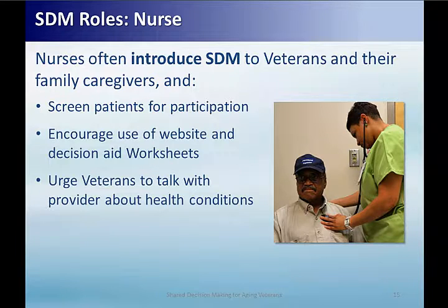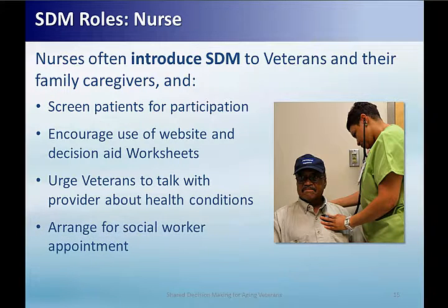health conditions. If there appears to be any lack of understanding, the nurse may provide more information or encourage the veteran to talk with their provider so that they thoroughly understand their health conditions and how those may affect their functional status. And very importantly, the nurse can arrange for an appointment with the social worker. As social workers are usually the key facilitators in the shared decision-making process, this visit can be very beneficial for the veteran and their family.